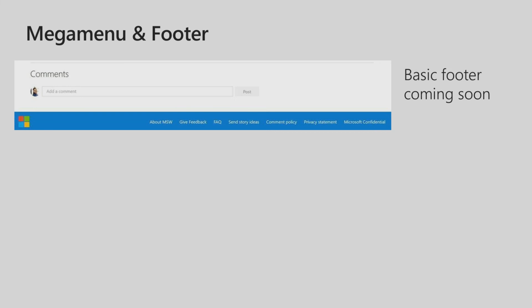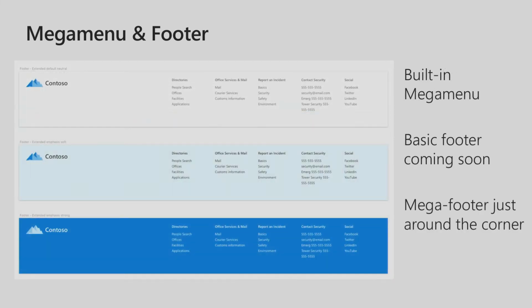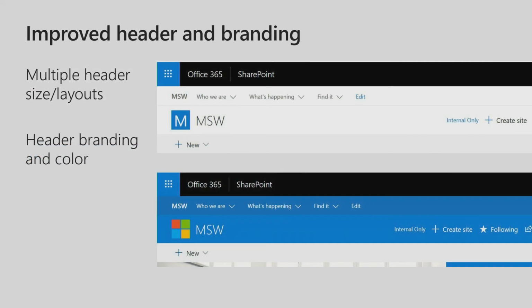Coming your way soon. Coming a short time after that, and actually being built by one of our developers in the IT department for the product group, is a mega footer, or whatever you want to call it. I don't think we've named it yet, but I like mega footer. So, the big, thick bottom footer section that we've all come to know and love.